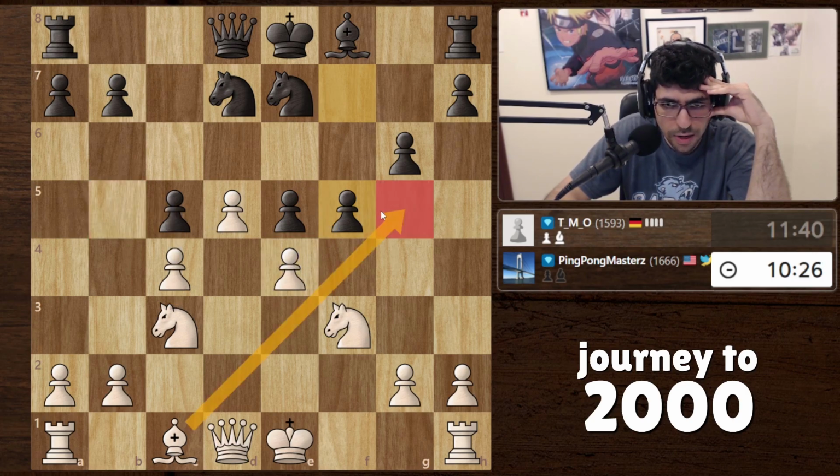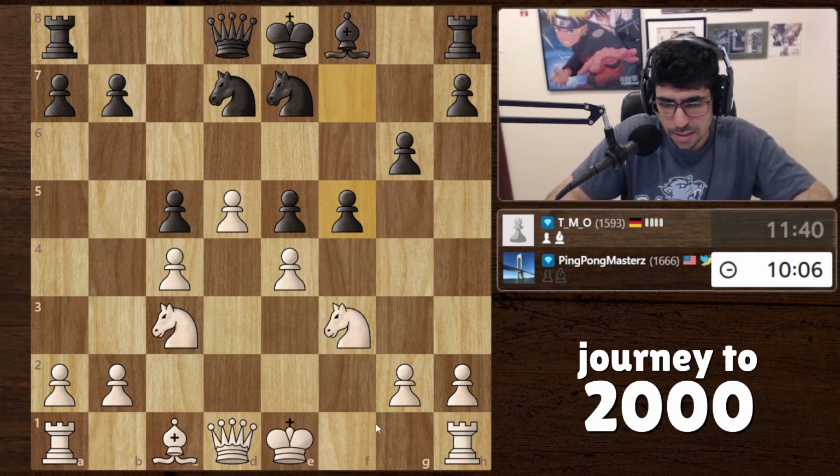We have bishop g5. Pinning the knight. If he takes, we attack. He's gonna lose the knight. He takes. We take, he takes, we take, he takes. We take with the queen. I think castling might be good.